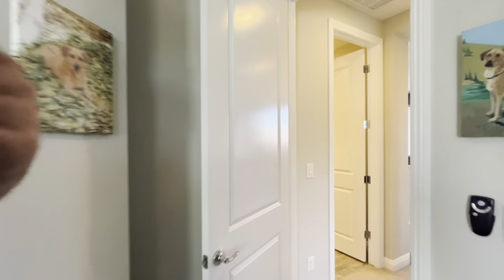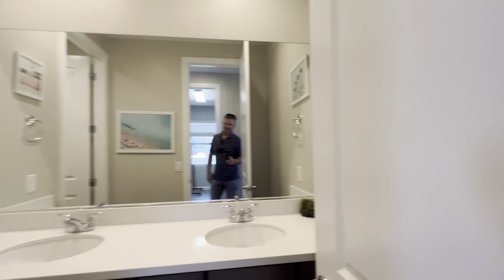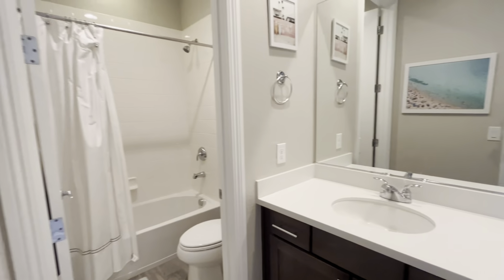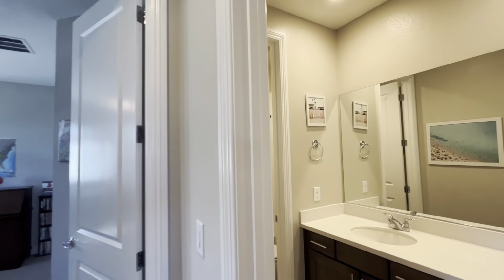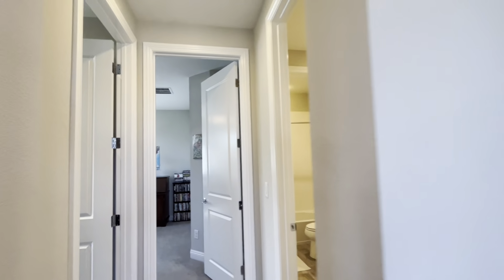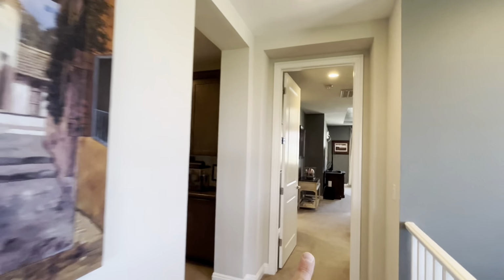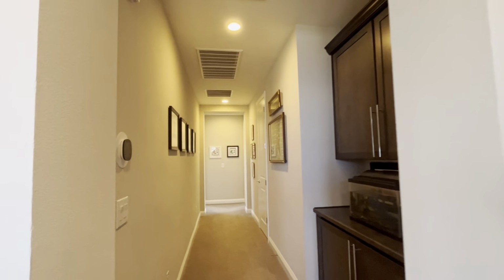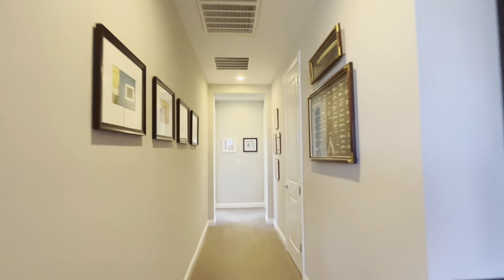And while the bathroom's not attached to this room, it's right here. You've got a double sink, tub and shower combo. And then this is the primary. We're going to check that out in a second. Here we have a relatively long hallway that leads to 2 other secondary bedrooms.